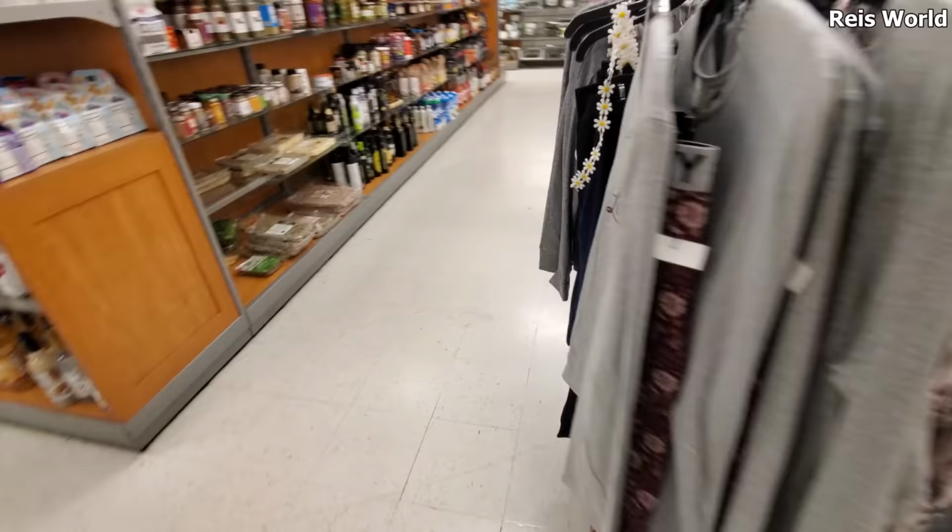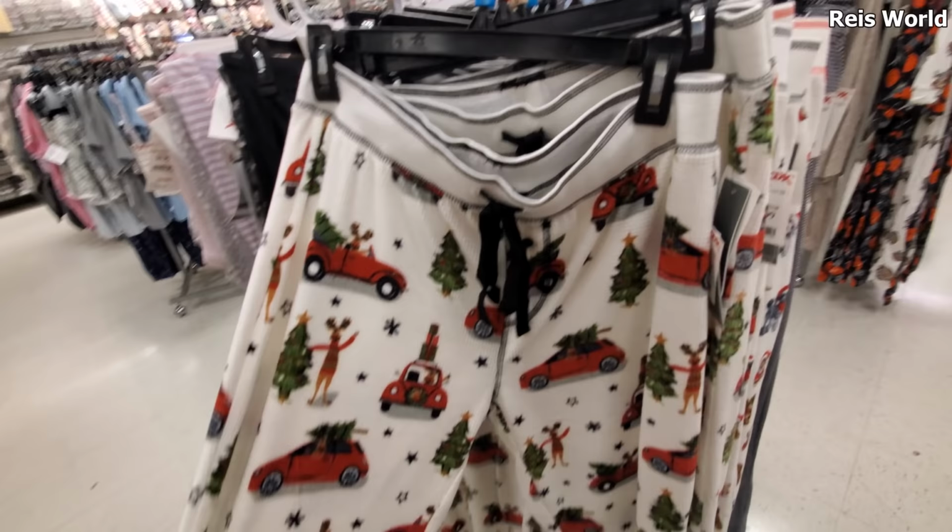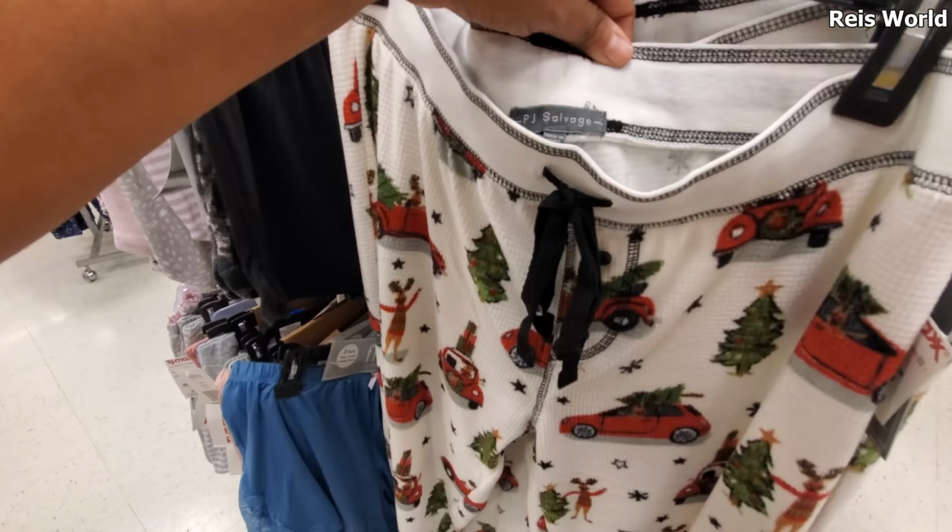Oh, you guys, you know what? Over here, this is really cute. This is $15. It's like a pajama jogger. You got the truck by PJ Salvage. These are really cute. There's quite a bit here.